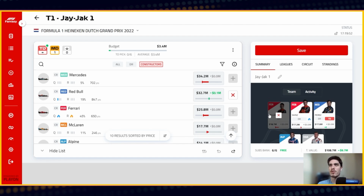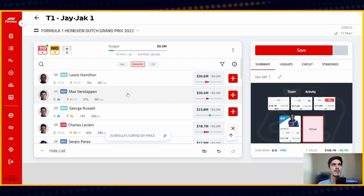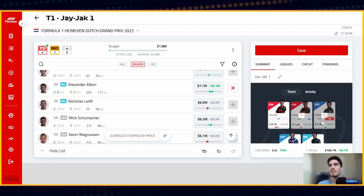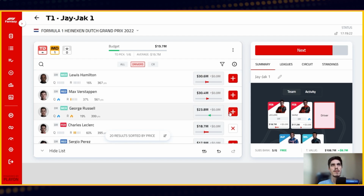So then I have to think with only 3 subs, who am I going to bring in, bring out? So for example, if Magnussen's out and Albon's in, if I'm going to end up turboing Sainz and I'm going to keep Leclerc because he's a fresh new engine. If I bring out Perez, that's 19.7. Yeah, see, Russell's a little too expensive. He might be really worth those points though.